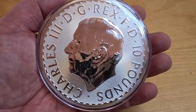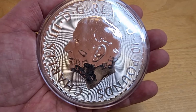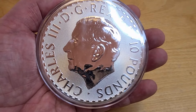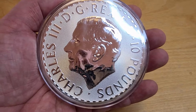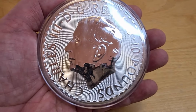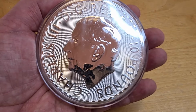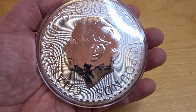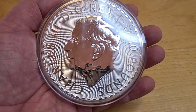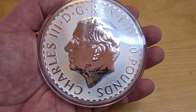So this is the brand new one. And what makes this rather special is that we did not have a Britannia that was not a proof version. We didn't have a BU 10-ounce Britannia, and we're only talking about 10-ounce since 2021. We didn't have 22, we didn't have 23. This is now the comeback. And of course, we all know the reason why. That was because of Queen Elizabeth passing away.